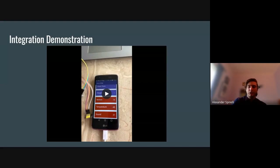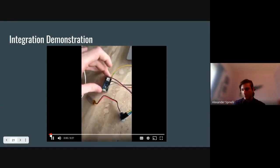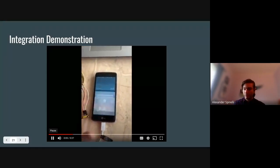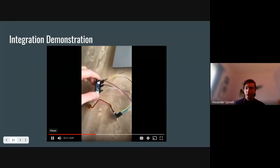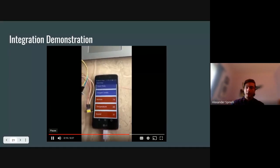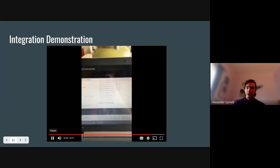And here's a quick demonstration of the project. You can see first, let me pause right there. There you see the microcontroller connected with the sensors and the battery. And upon opening the app, it loads up, it connects, and then it starts displaying the data values. And if you notice, he starts shaking it and making noise to change the motion and sound, and they turn red to indicate an alert. And also, you see in the cloud database, everything is being uploaded in real time.